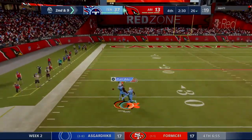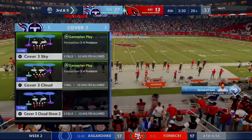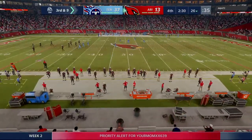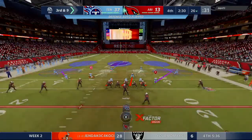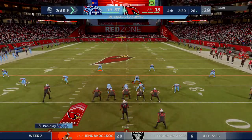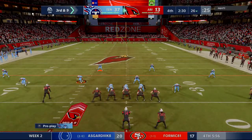He's going to loft one deep left side here. And that's going to be incomplete. Good effort there trying to take a shot, but it's 3rd down. This defense was definitely alert to the possibility of the deep ball, and they were more than ready for it. They've got the lead, 4th quarter. Maybe can expect more passes like that downfield.